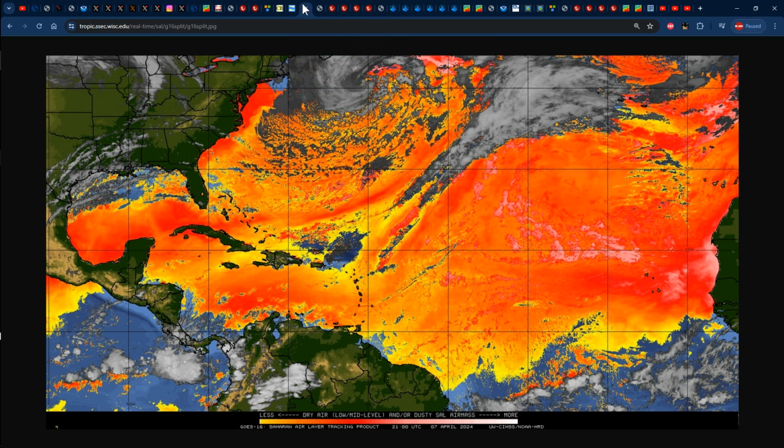As relates to the dry air map, we can see that we're still being plagued by a lot of dry air across the entire Atlantic basin. The dry air is represented by what we see on the key at the bottom, the yellows, the oranges, the reds. The more we go to the right, the more intense this dry air is.